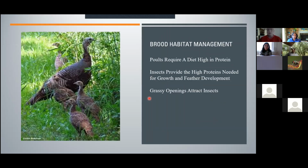Management. There's a lot of things that you have to think about when managing turkeys. A lot of us think of big hardwood forests, but one of the things that's really critical for wild turkeys is brood habitat. That's for young turkeys, these poults, to find foods that are high in protein. One of the high protein foods out in the wild are insects. And grassy fields, grassy edges, fallow fields are really good at attracting insects and producing some seeds that wild turkeys can utilize. So brood habitat management is important.